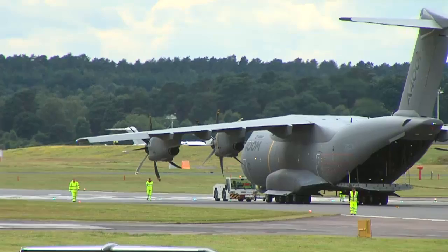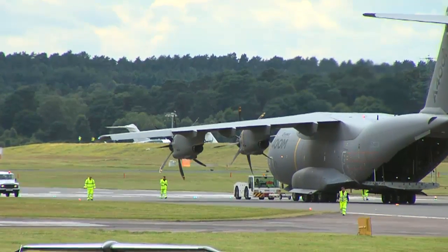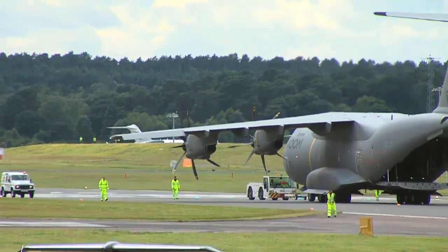M346 waiting patiently on the threshold to our right for the A400M to leave the runway.